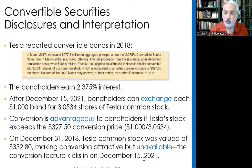Now the catch is there are usually date limitations. You just bought the bond, you've got to wait a couple of years before you can do it. But those limitations are okay. They can pay off, and again, it can be very desirable if the stock goes up. It also can be worthless if the stock never reaches that strike price.